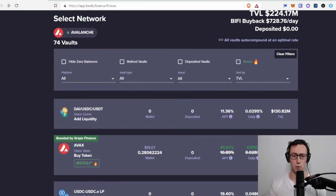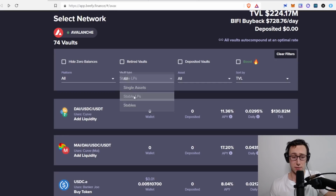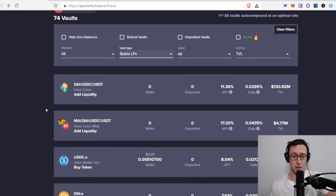And one way you can find farms on here for stablecoins is you can actually change this to stable LPs. So this will switch to only show you stable LPs.